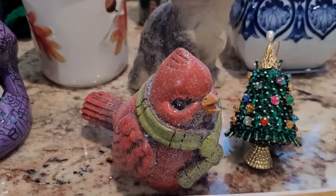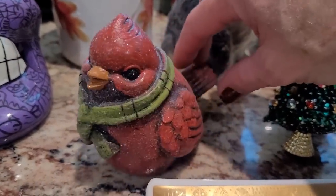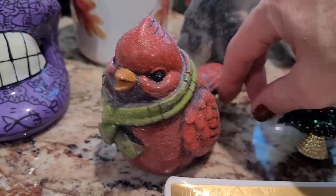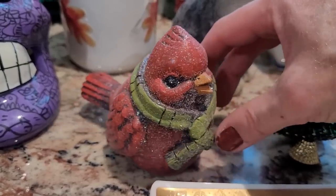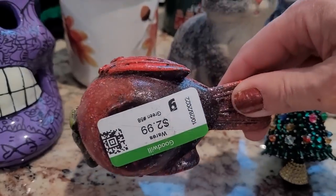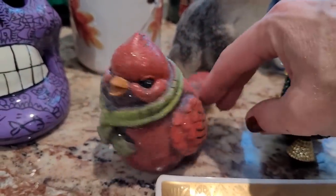I absolutely love this little cardinal bird figurine. She's so chubby and happy and fun, and she would be really a fun addition to any Christmas display. I paid $3 for her. I am going to ask $15.